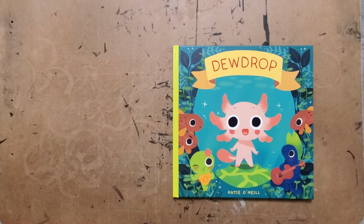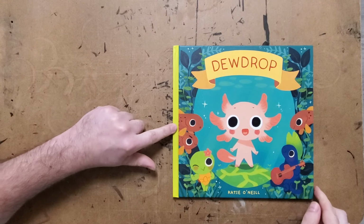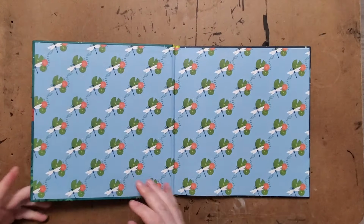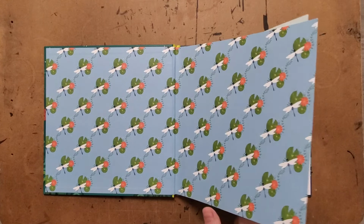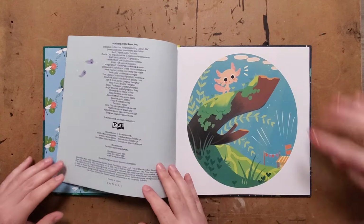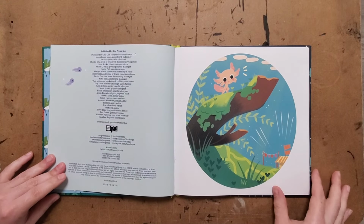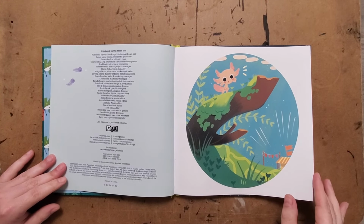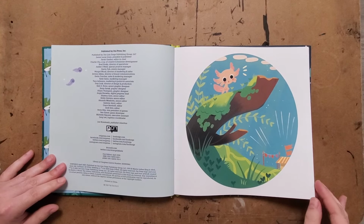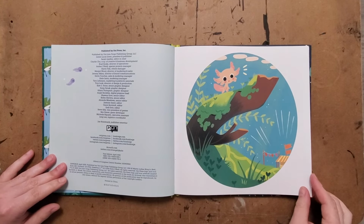And as soon as we got those, Tori saw me looking at it from the couch and kind of squealed in delight. And we both really enjoyed them, and so I had to order the other two books. And yeah, we wanted to just give an overview of Katie O'Neill's work because it is fantastic art, super charming books, super charming stories.